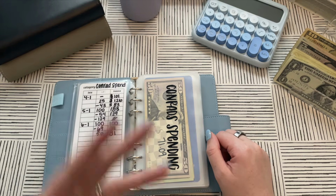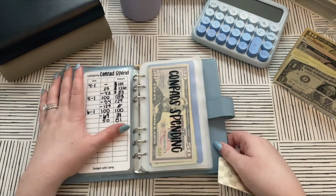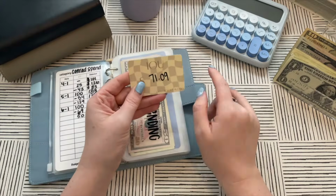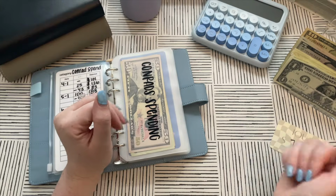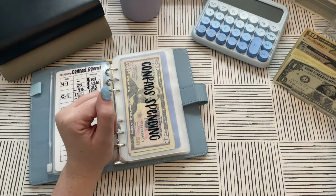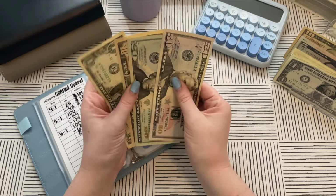First up, this binder is our variable expense binder, and so it is all things variable. This is Conrad's personal spending envelope. He spent a combined $71.09 on whatever he wants that didn't fit into a traditional category. I always round, so this time I'm rounding down to $71.